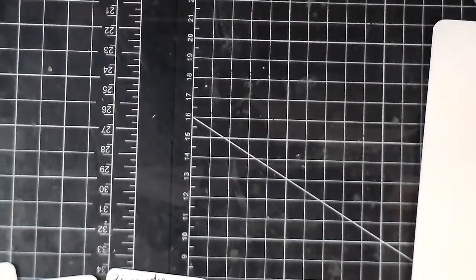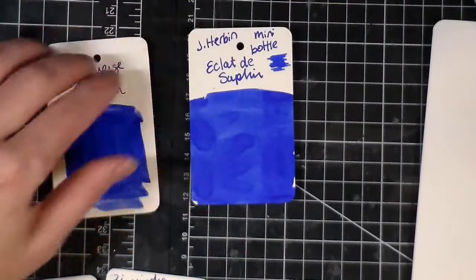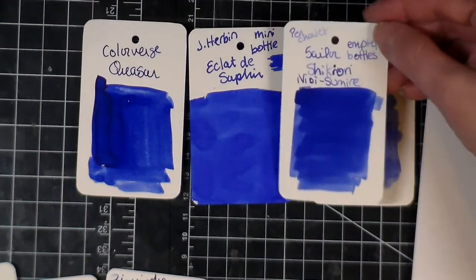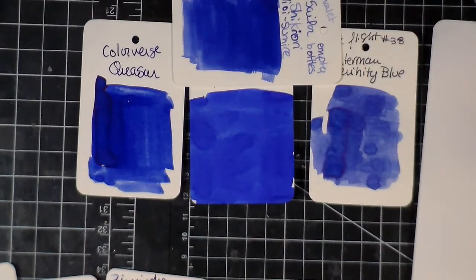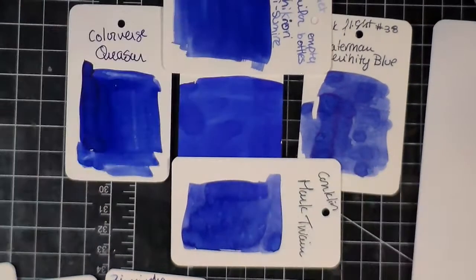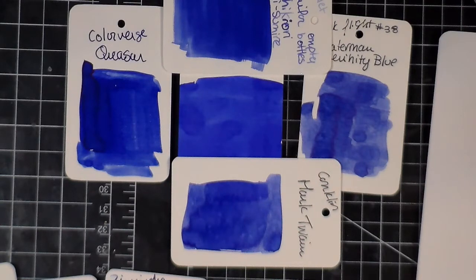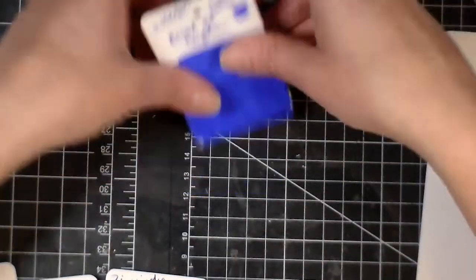This one I can put there. Then I've got Éclat de Saphir from Jacques Herbin. And that one I thought Quasar, maybe a bit. Serenity Blue, a bit. Then this one is the Sailor Shikiori Neo Sumir, which is a bit similar. Got the Mark Twain from Conklin. And that's about as close as I have for that. So these go here.